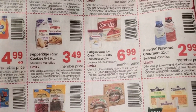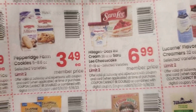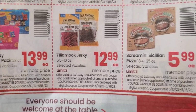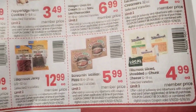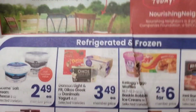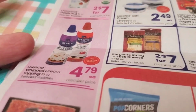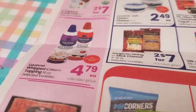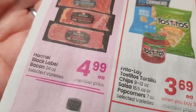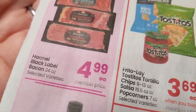Okay, so then, oh, there's a cheesecake for $6.99. Ice cream, no, that's a little bitty thing of ice cream for $6.99. Is that a good deal? Anyway, dog food, chips. Get your mom some dog food. No, that's jerky, sorry. Have you tried Screamin' Sicilian? I think the kids have had it and they like it here. Okay, and then they've got $4.79 for a can of Lucerne whipped cream topping, which tends to mean it's not real whipped cream. It's fine, but it's not real. And then they've got, oh, what? Okay, this is worth getting. And it doesn't say there's a limit.